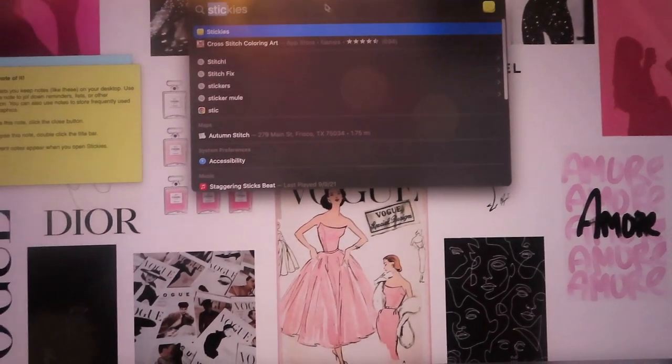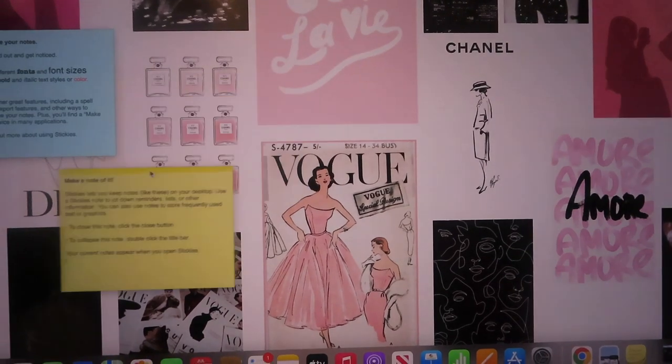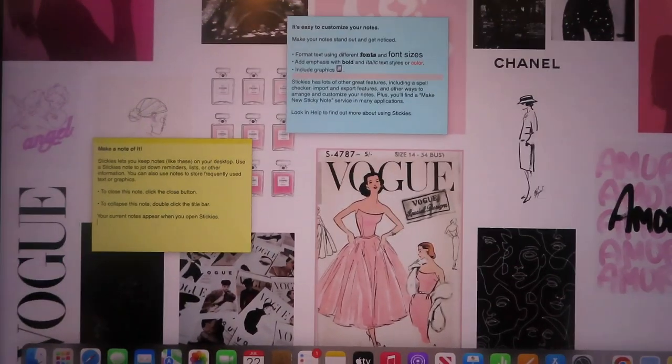Okay, wow, that was really fast, but basically I watched one of Julia Christ's TikToks on it, which I know she has a lot of YouTube videos on, but I saw her TikTok of it. And literally all you had to do was go to the search bar, type in stickies, and you can make a bunch of different sticky notes, which is crazy. Let me try to figure out how to customize this.